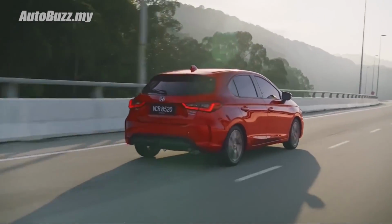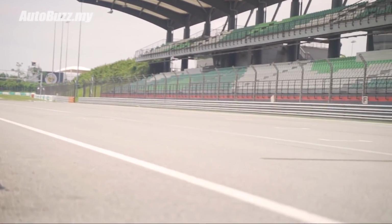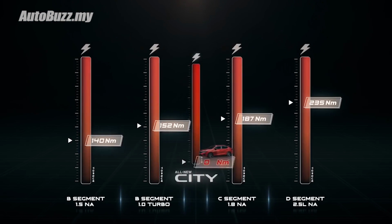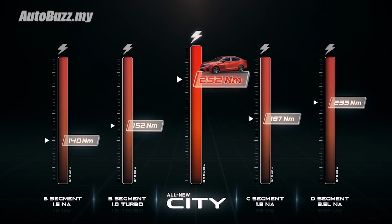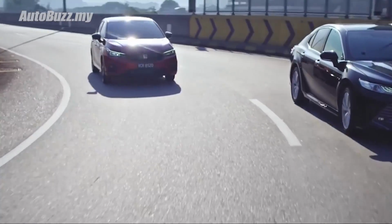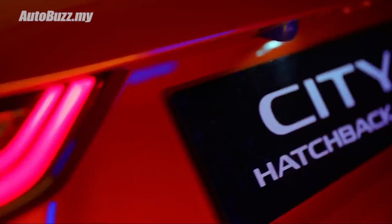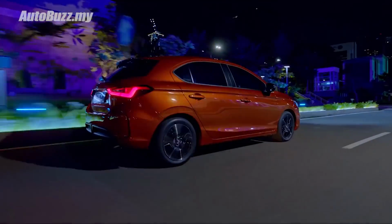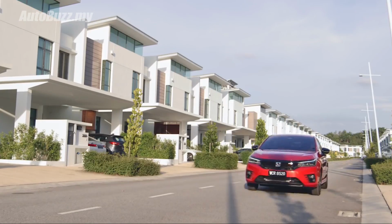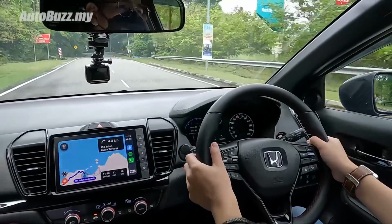But if there's one thing I can pick on though, is that I could really do with a little more power, because the chassis can handle so much more. Now, the infamous 253 Nm of torque is really apparent in city driving situations, and it makes short overtakes really easy. But at higher speeds, the eCVT gearing and the lower horsepower output does start to show itself, as the car really doesn't give you the feeling of instant acceleration, but rather a quick but gradual increase in speed.